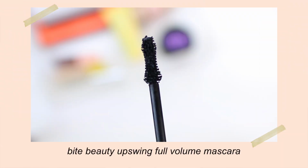When I initially got this, I wasn't sure about it because I felt like I made a mess every time I used it, and I still feel like that, but I do feel like if I'm a little bit more careful, I can get it to apply well, and it does give my lashes a ton of volume while also making them look really long and dramatic. So I have been using this one quite a bit lately.